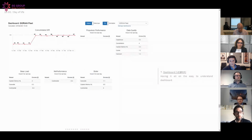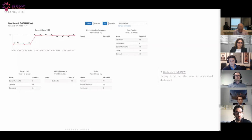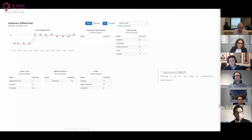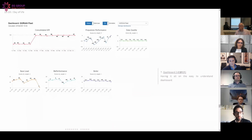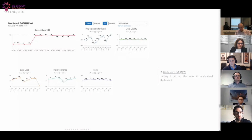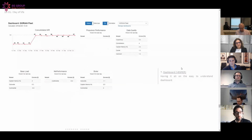Last but not least, that's my dashboard, which I usually keep on my screen the whole day, which shows me the overview of my fleet and the changes in the performance. I like the dashboard very much. It gives me kind of quick feedback whenever something is wrong and something is off. It also gives me my outliers. That means the vessels which show me some problems, so I can focus my attention only on these vessels, not looking at others which don't need my attention.